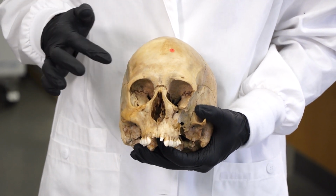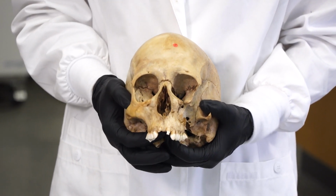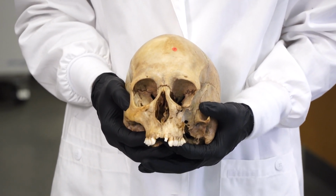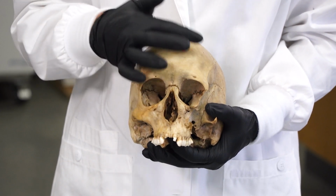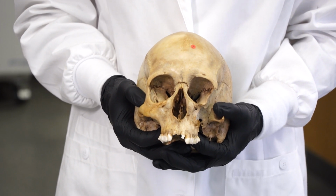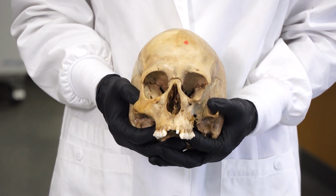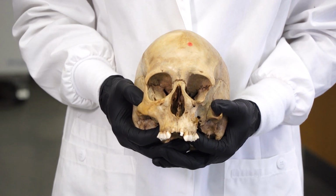Sure. So each individual has a distinct frontal sinus pattern. So we use x-rays to take an image of that and compare those with possible identity of an in-life x-ray of an individual.